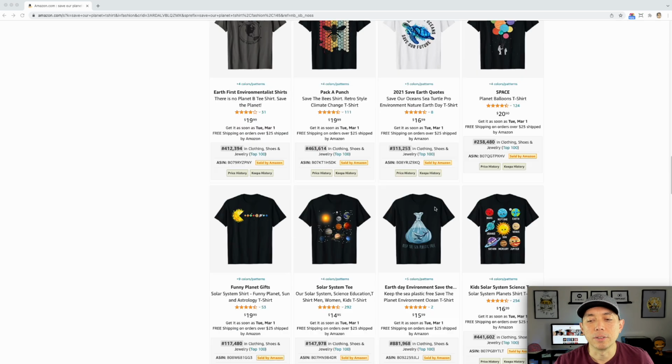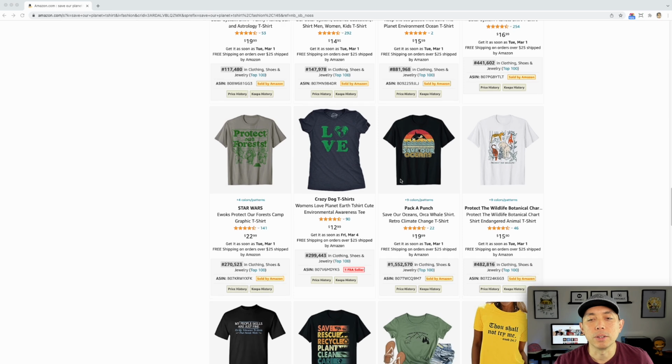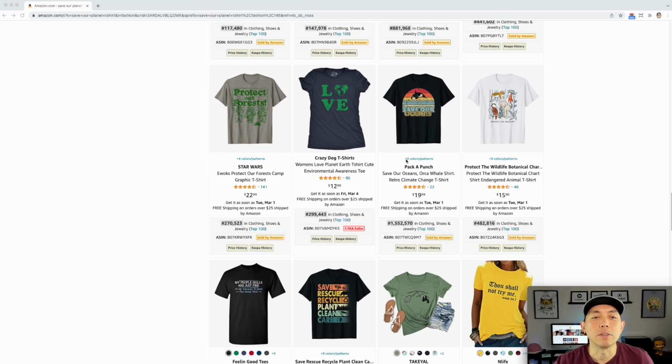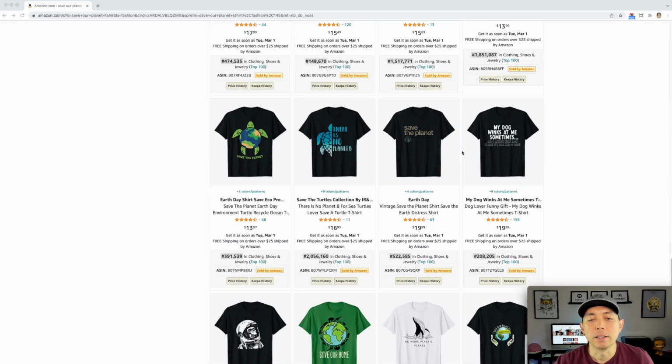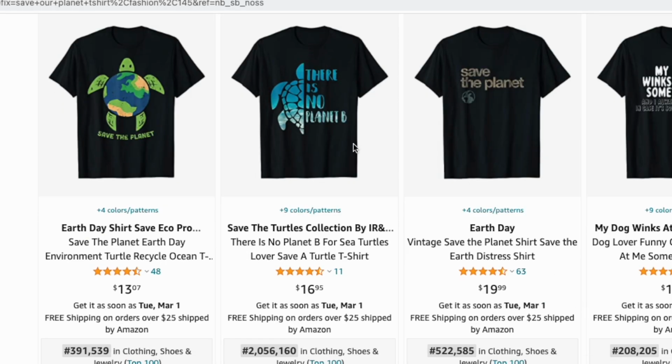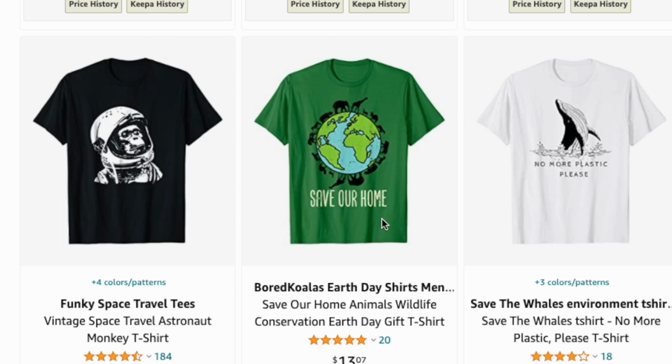kinds of things. So you can see lots of different things about planets as well on this when you do that, but saving our oceans, protect our forests, all those kinds of things. So saving our planet is a good one. Again, no plan B, doesn't have to have a planet. It could be with turtles or whatever it is. Save our home, another spin on that.